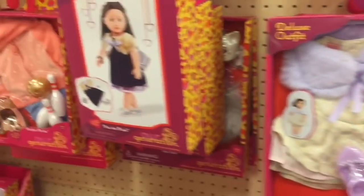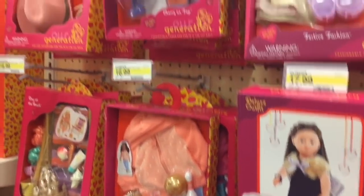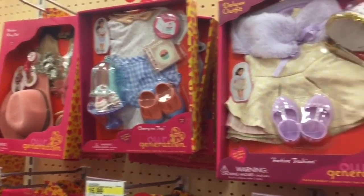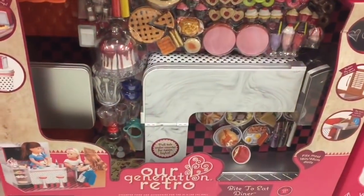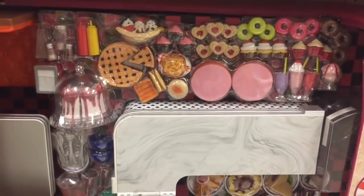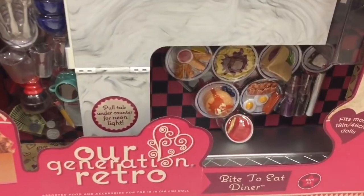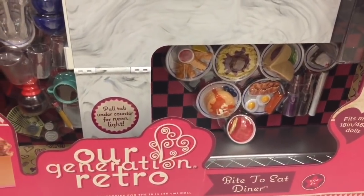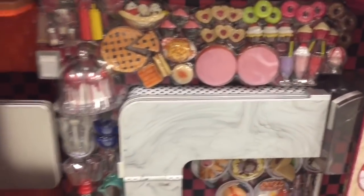These are cute. Bowling. Huh. Those are cute. Oh, Bella, look at that. Look at all that food. Whoa. That's a lot of food. Oh, look, they even have little bacon and eggs and pancakes. That is hilarious. Oh, those are cute. That looks like a fun thing to play with, doesn't it?